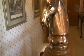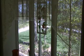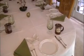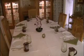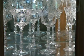The main living level of the house is upstairs. There's a gathering space with a beautiful view just off the dining room. We serve breakfast by candlelight. We serve a multi-course breakfast that usually starts with fresh fruit and homemade scones, muffins, entrees that feature cheese.